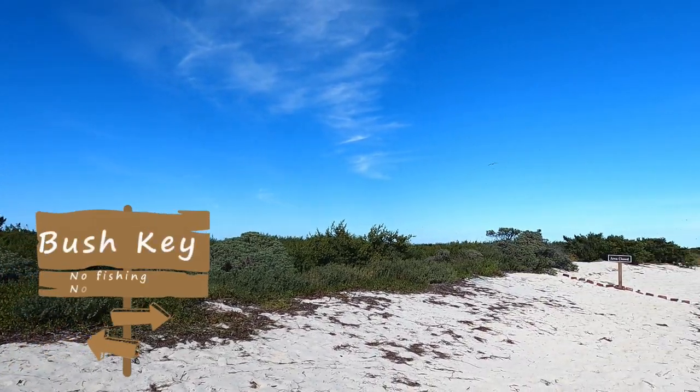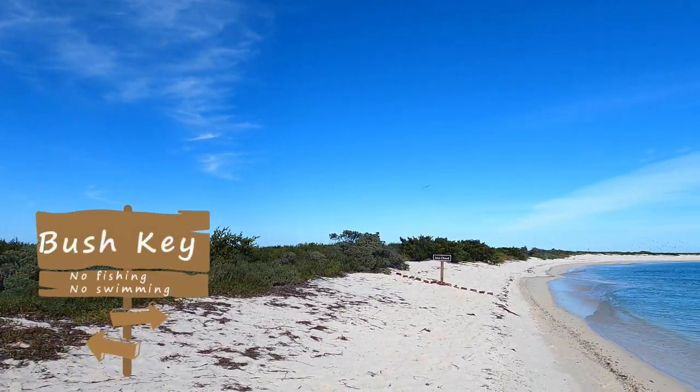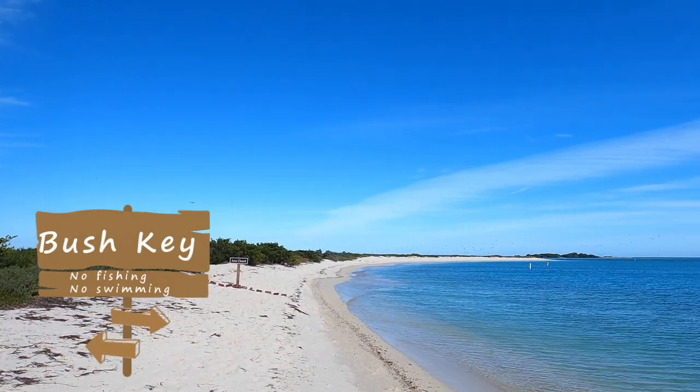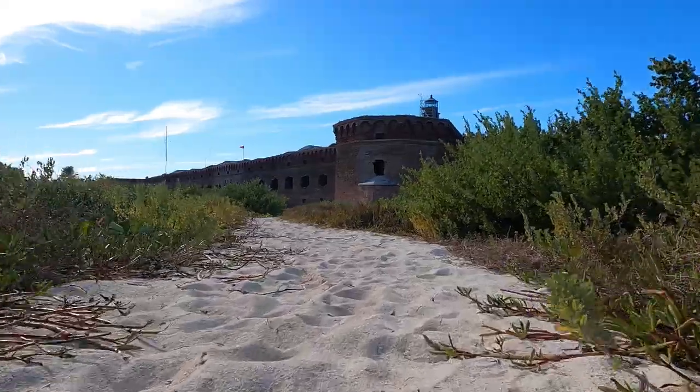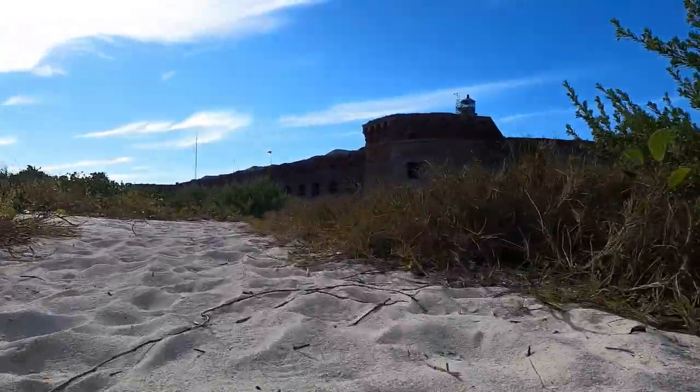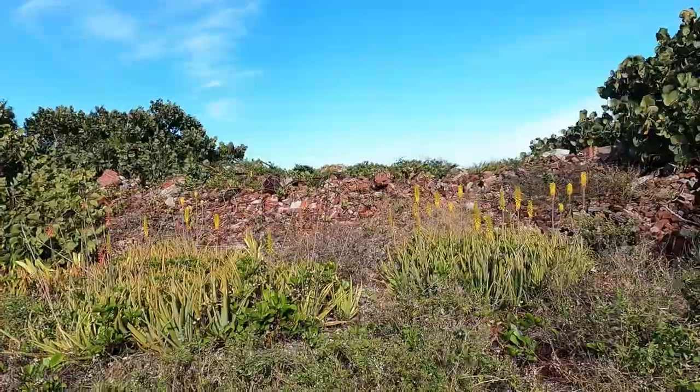Welcome to Bush Key. This is the one that is connected to Garden Key, also the one where the terns will nest every year. That's why they close this island occasionally. Keep in mind that there's no fishing or swimming from Bush Key.